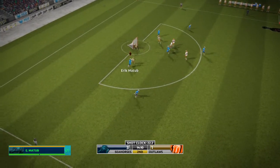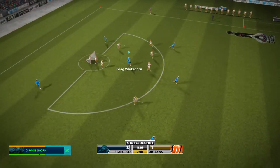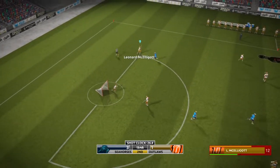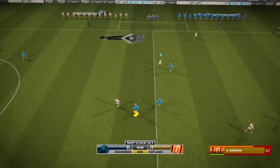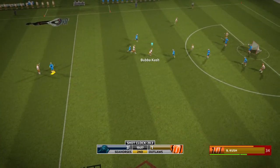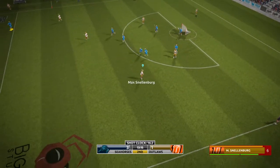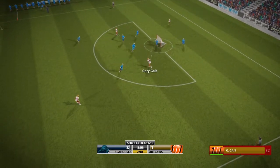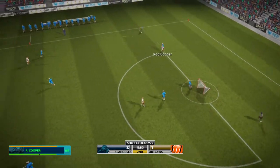Left side right. Left side left. Peterson. Shoots. Kozak saves. Transition opportunity for them now. Snellenberg. There's a shot. Saved. He's good. The away team will get a chance now.